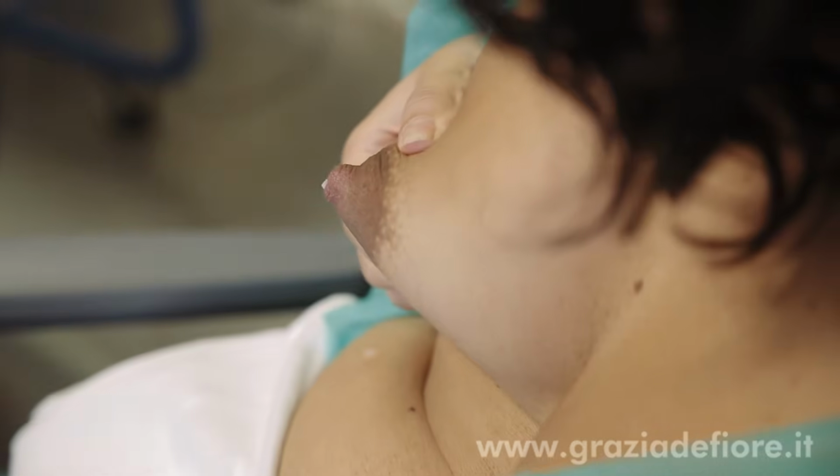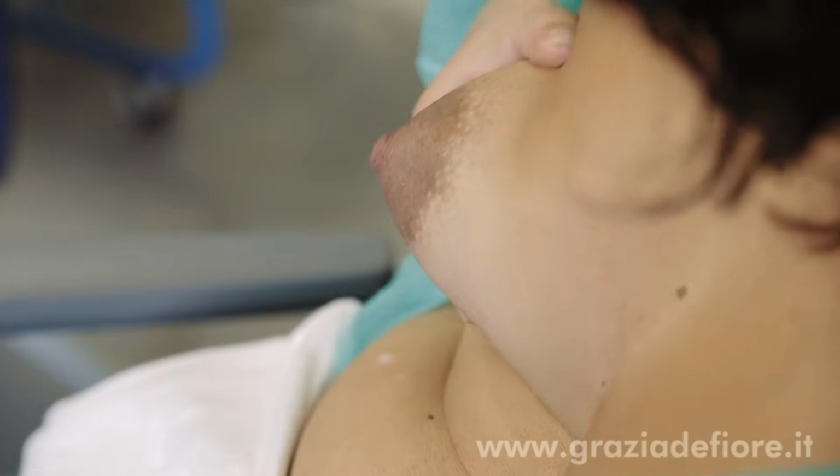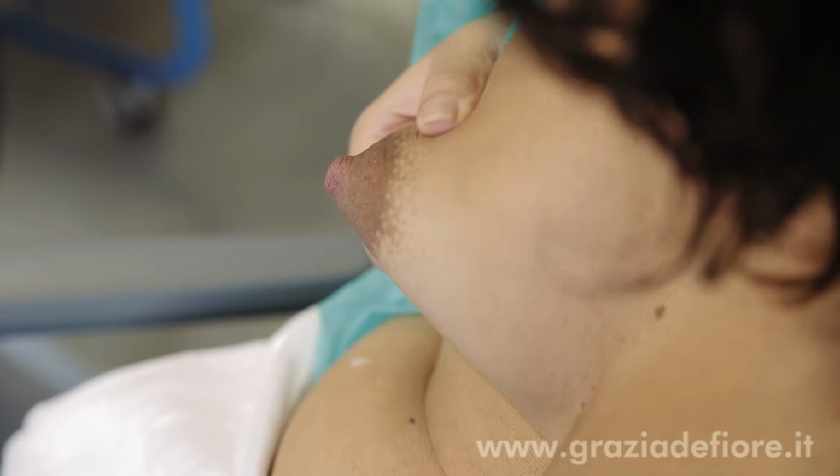Manual expression is an efficient way to express your breast milk. It is the most efficient way to express colostrum. Place your thumb on one side of your breast and your index and middle finger on the other.